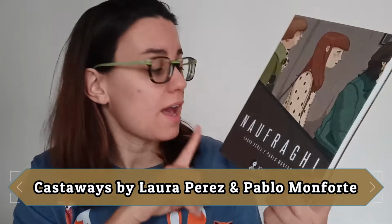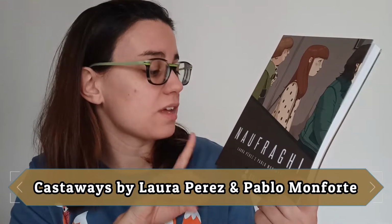And together with these discounted books, I've purchased a different book, which is a graphic novel. It really caught my attention just because of the cover. It is Naufraghi, or Castaways, by Laura Perez and Pablo Monforte, originally written in Spanish, and we are following a story which is told in the past and in the present, in 2 different time periods and in different cities. We have on one side Madrid in the 80s, and then the story develops in Barcelona in the 90s.